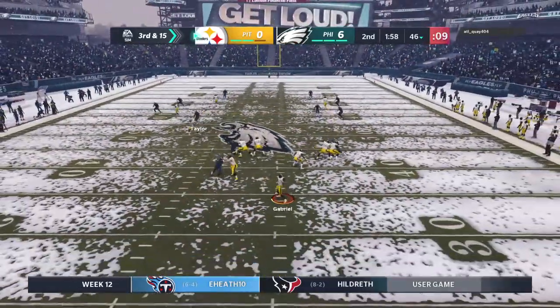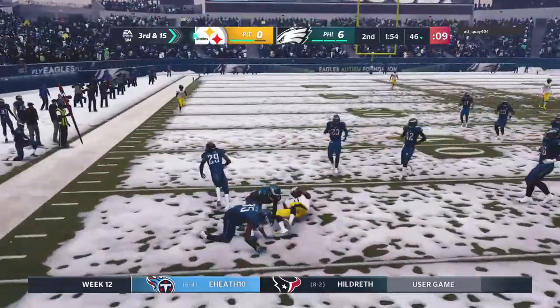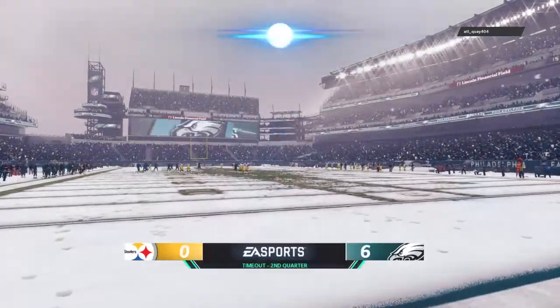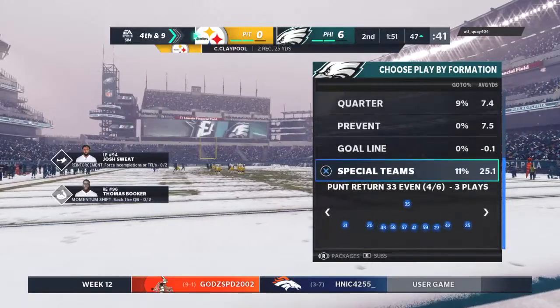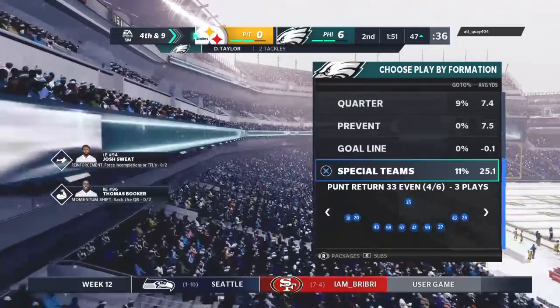Now on 3rd and long, they'll look to throw. Completion here to Claypool. And they will advance this across midfield, but still well shy of the first as he's tackled at the 47. The Eagles going to take the first of their timeouts. It's just their first, so they'll have 2 remaining here before we get to halftime.